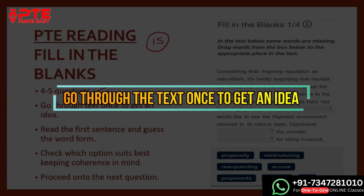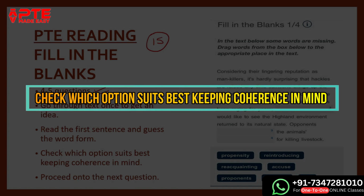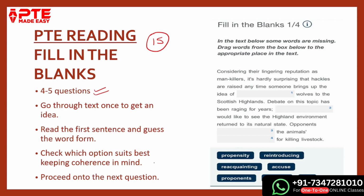So again, go through the text once to get an idea. Read the first sentence and guess the word form. Check which option suits best, keeping coherence in mind, and proceed on to the next one. So, considering their lingering reputation as man killers, it's hardly surprising that hackles are raised anytime someone brings up the idea of dash wolves. So, wolves, they are talking about wolves here. So, what will happen? This is a noun. We need some adjective. Propensity, reintroducing, reacquainting, accuse, activist, cite. What exactly will come? That's something we have to decide. Bring up the idea of dash wolves. So, idea of what?